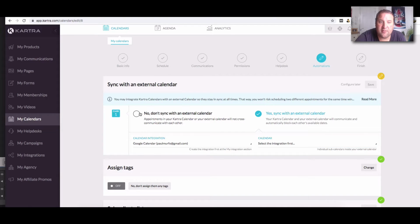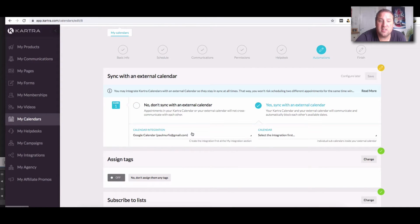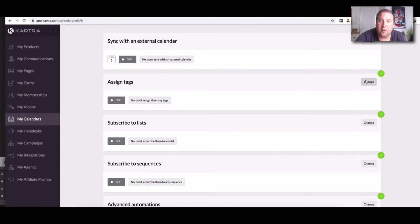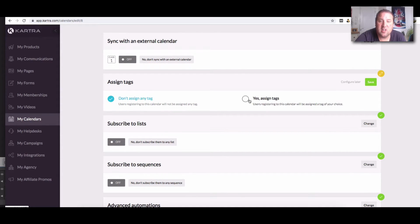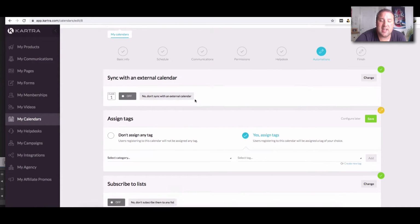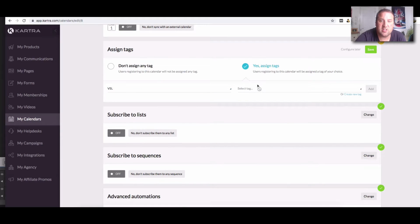I'm going to leave that as no, because it will probably sync it with my calendar, which I don't want to do. So I'll leave that as no, but you can come back in here and click yes, and then sync it how you want. And then on here, I'm going to put assign tags: yes. We've already done it, but we are going to do it twice, just to make sure that they have actually done it.